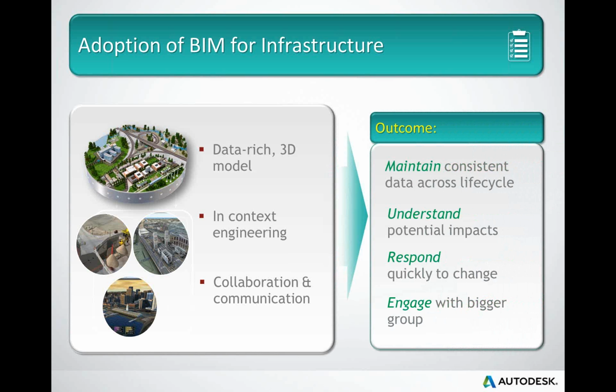Okay. So as we know, infrastructure requires significant investment to build and usually requires some sort of investment to maintain, and ensure the quality of service even after the project has been designed and built. So as you can see, the outcome of utilizing BIM for infrastructure is maintaining consistent data. That's always important. Understanding potential impacts before they occur. Responding to those impacts much quicker than we were able to, if some of you remember drafting on the old tables. Now with technology, we can respond to changes much faster, and we can also engage with bigger groups in larger projects, etc.